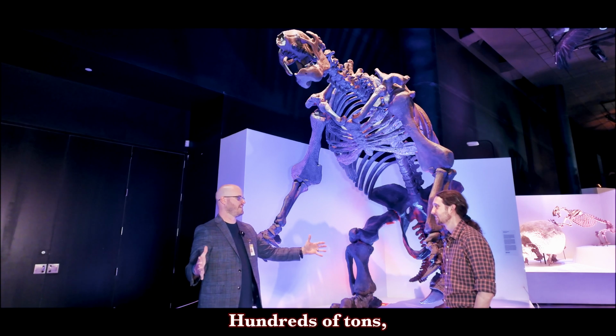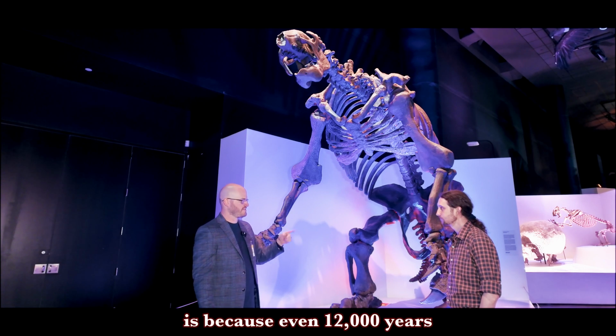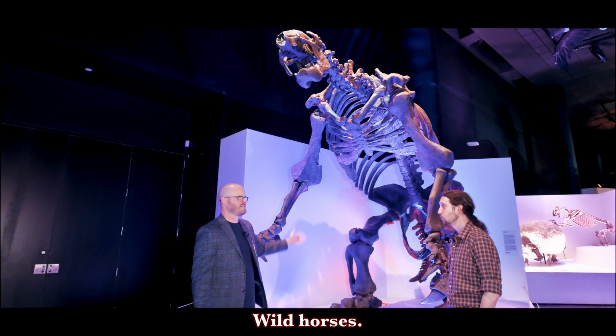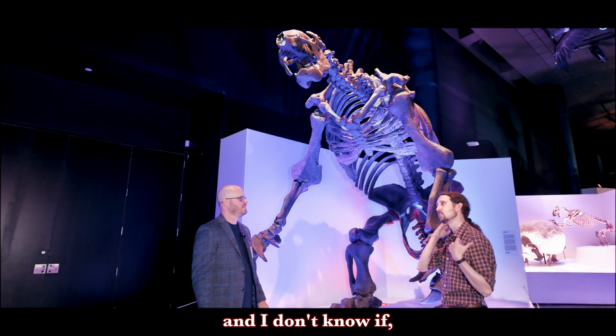Yeah, hundreds of tons. Like, these things are giant. But my point is, oxygen. It was similar in one way. We know that because even 12,000 years ago, which is the blink of an eye on the geological scale, horses certainly lived here. They originate here in North America, spread to the rest of the world, and go extinct here. Right. Actually, in fact, I should say they go extinct. And I don't know if.